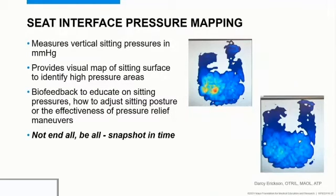And then we all want to use that seat interface pressure mapping with the idea of helping us understand where those pressure points are. And again, it's not an end-all be-all, and we stress this a lot with people that it's a form of information and it's a way to communicate, but I like it a lot as biofeedback, because when you can't feel what's going on on your sitting surface, but you can see it, and you can see how if you slump it changes your pressures, or if you laterally lean, how far do you have to go to really get no pressure underneath that ischium that's broken down.